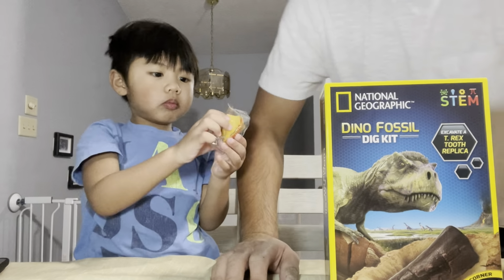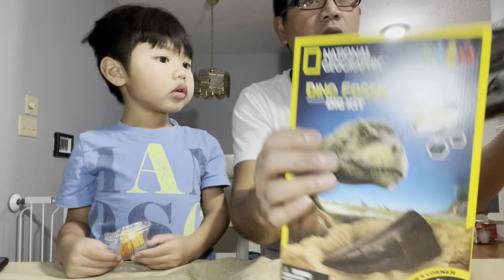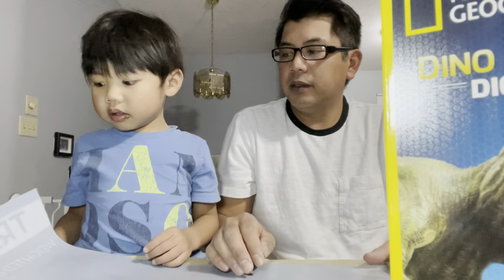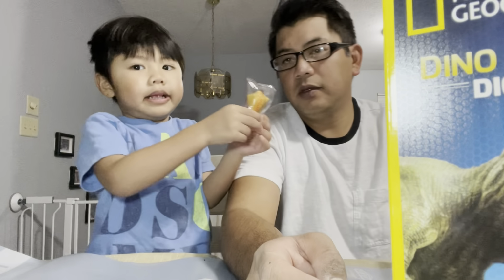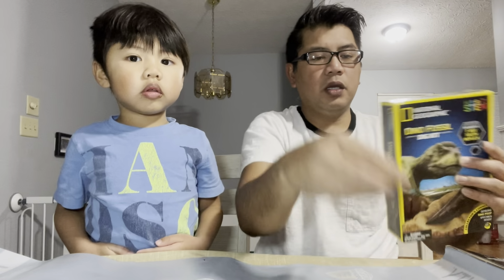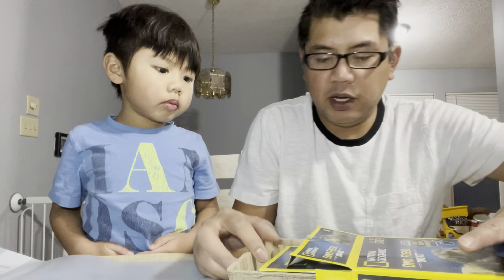Okay, all right, cool. So we're going to use this as our mat, because it's going to be really messy. Here we got a little mess. Ta-da! Daddy, it's the cookie. Yeah, it's a fortune cookie. Alright, so let's see. Daddy's going to open it. Find the fossil. We'll find the fossil.